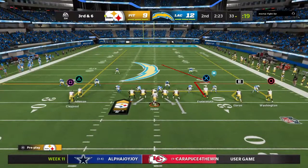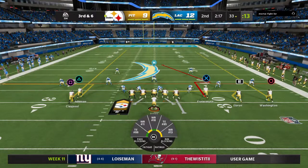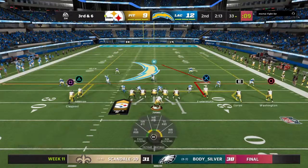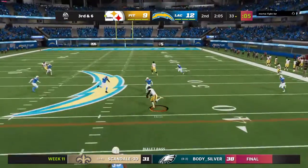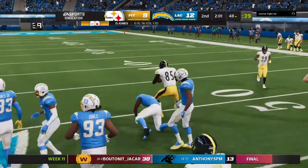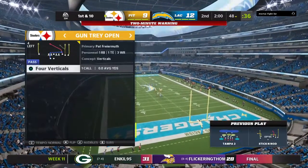Steelers on 3rd down. They've been okay, 2 for 3 thus far. This will be 3rd and 6. Operating from the gun, Jones powers through and is able to get this one across the 45 before he's brought down. The Steelers picking up 15 yards there and a 1st down.